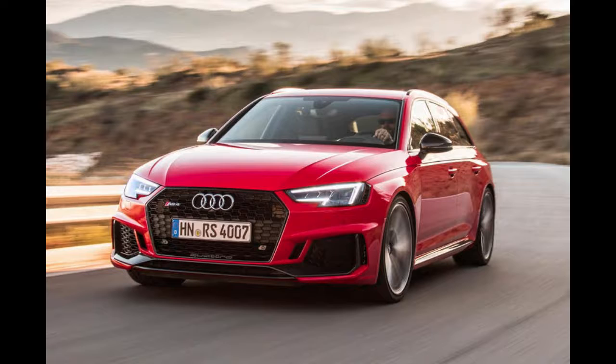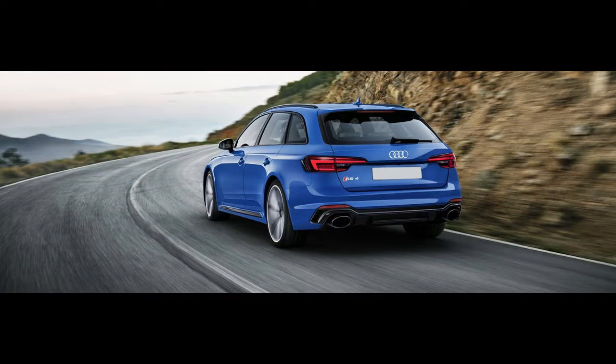The two are also within a centimeter of length, with the RS4 at 4,781 millimeters long. This is one of those ultra-competitive classes where all of the key numbers are gnats' widths apart, including a boot of 505 liters, to the C63's 490.